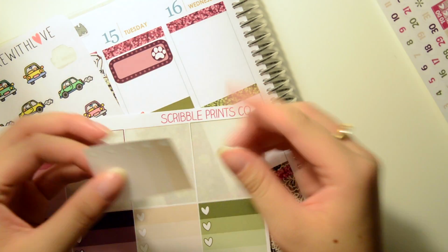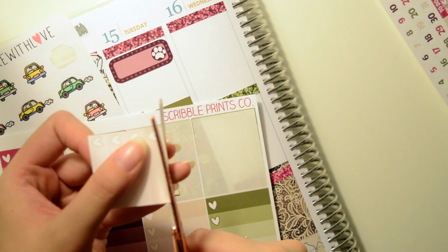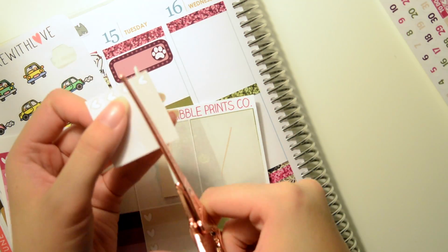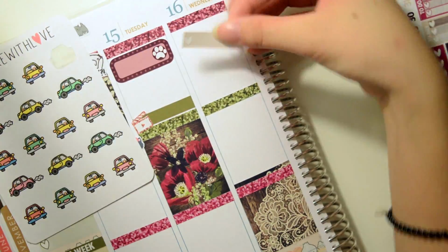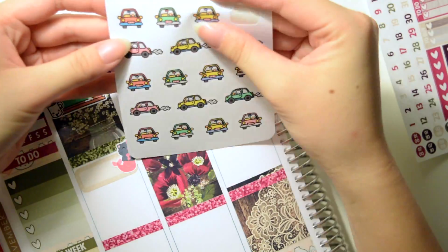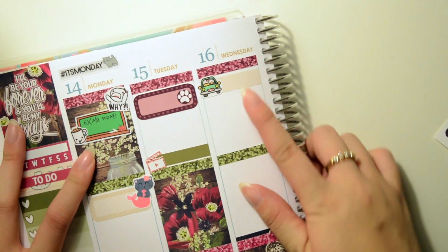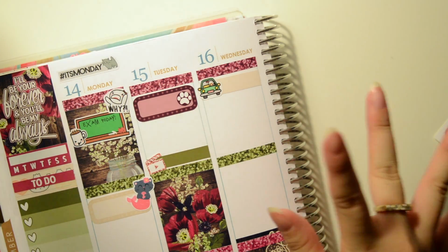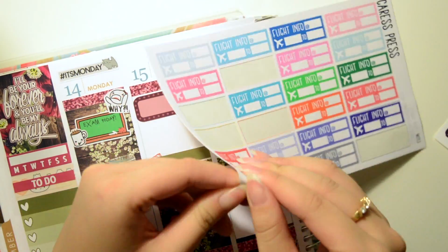Next, I'm moving on to Wednesday, which I wanted to mark that we were on the way to the airport. That scissors that you see right there, I actually just got, and I love it so much. It's like a little Eiffel Tower on top of a scissor, and it's rose gold. And I got it from Typo, which is a new stationery shop that we have here, and I'm obsessed, you guys. And then also that car is from Once More with Love.